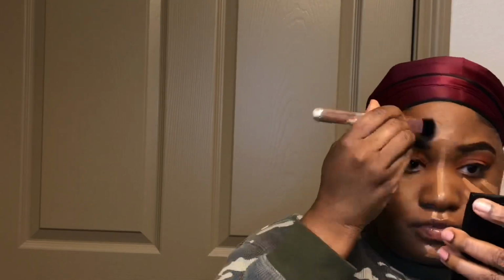Looking really childish, ain't I? Alright, and let's blend it out. Should I blend it out? I'm gonna do one side with the flat brush and one side with the beauty blender to see which way I like it. So what y'all think about this color though? Is it too light? Is it too dark? Alright, so the beauty blender is better as tea.